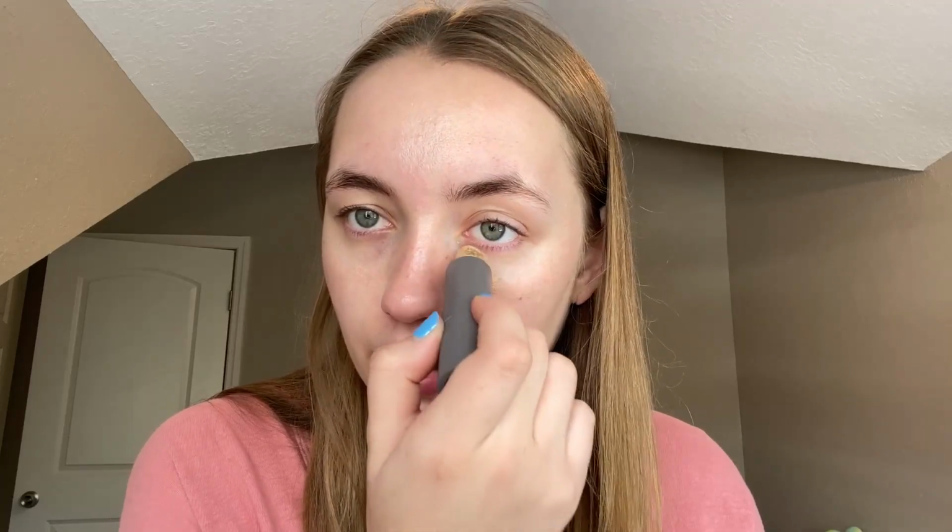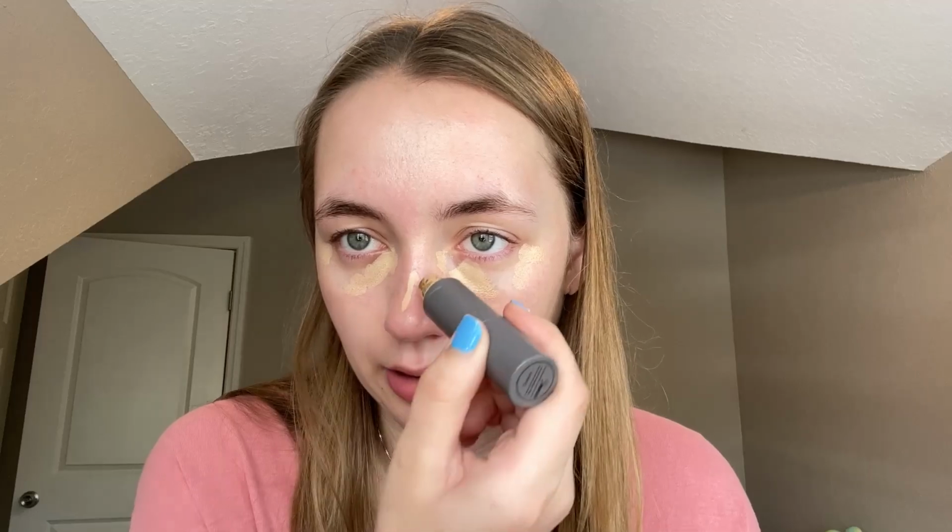So the Merit Perfecting Complexion Stick in the shade Cream. I talked about this in the video that's coming out soon, but you can see how used this is. I absolutely love this product, and it is definitely my number one foundation. It doesn't have a ton of coverage. I kind of wish that it had a little bit more.